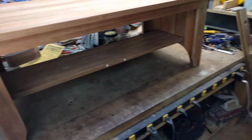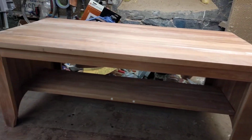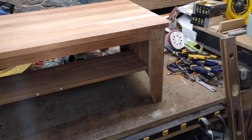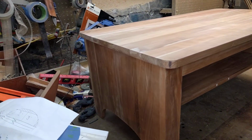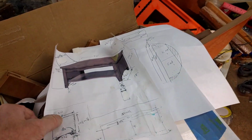Well, as with every project, I start off a little bit nervous, and then comes the end product. Oh my Lord, this is really, really nice. Thank you, customer, for challenging me on my very first official piece of furniture made out of recovered cherry.